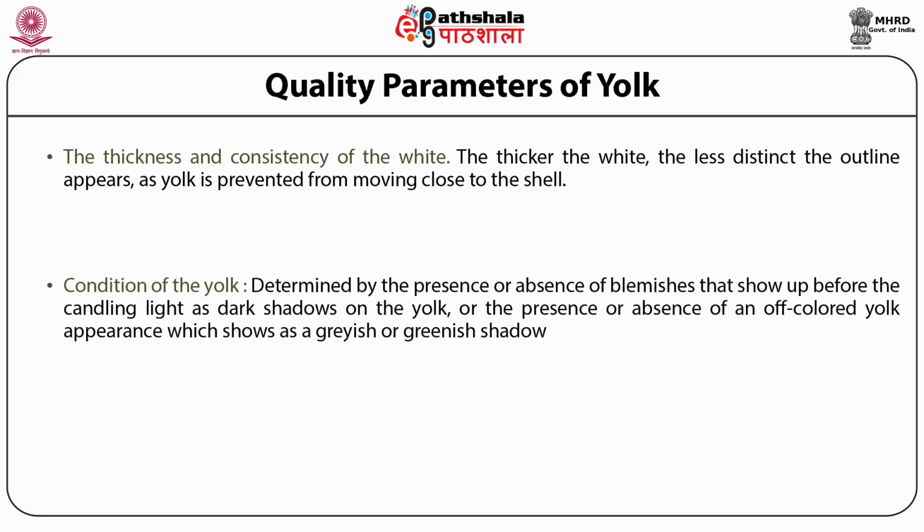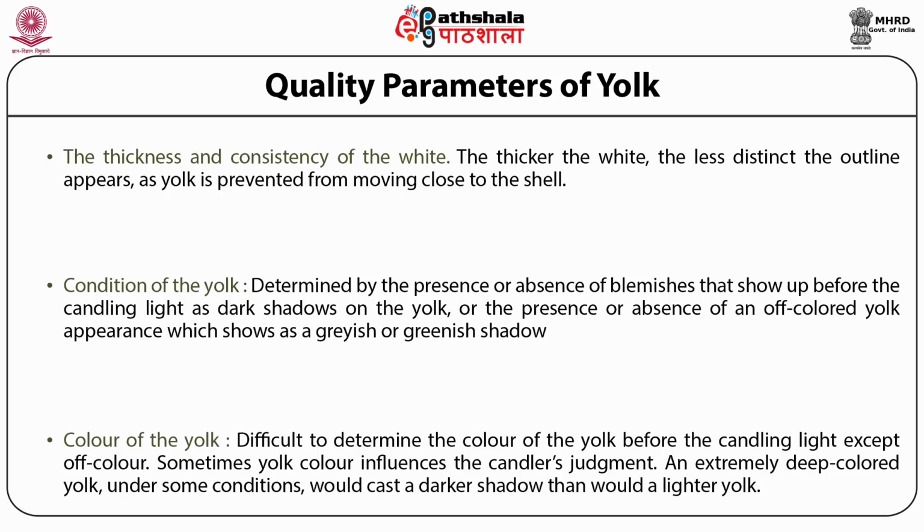The condition is determined by the presence or absence of blemishes that show up before the candling light as dark shadows on the yolk, or the presence or absence of an off-colored yolk appearance, which shows as a grayish or greenish shadow. Color of the yolk: it is difficult to determine the color of the yolk before the candling light.